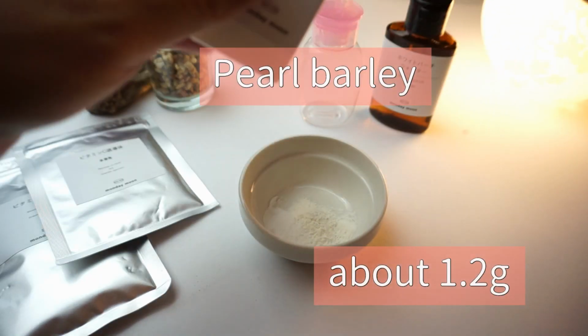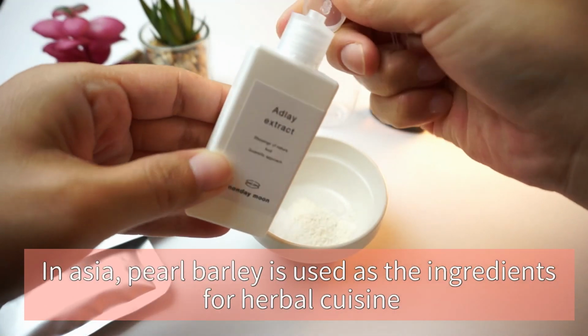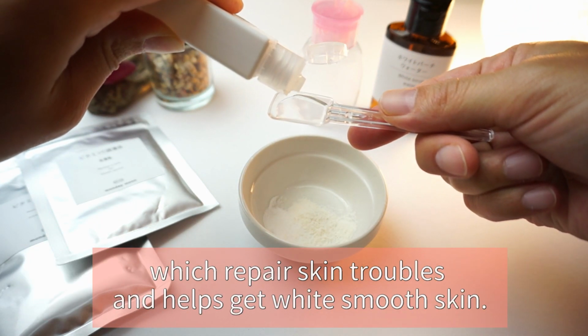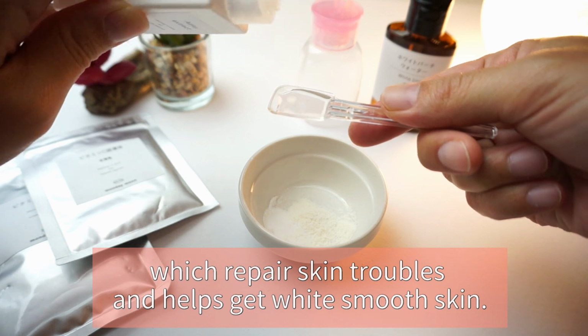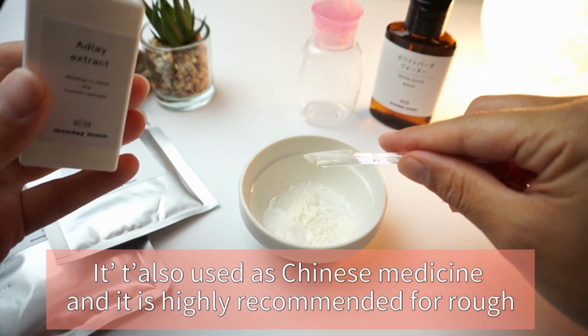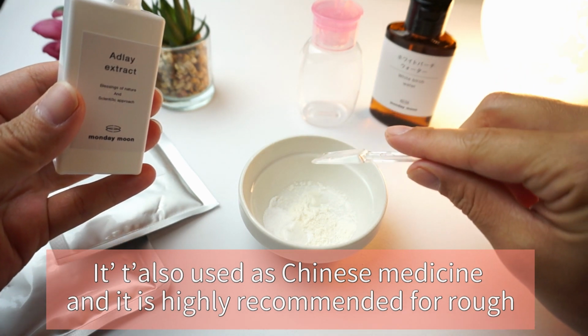Pearl barley. In Asia, pearl barley is used as an ingredient for herbal cuisine, which repairs skin troubles and helps get white, smooth skin. It's also used as Chinese medicine, and it is highly recommended for rough skin.